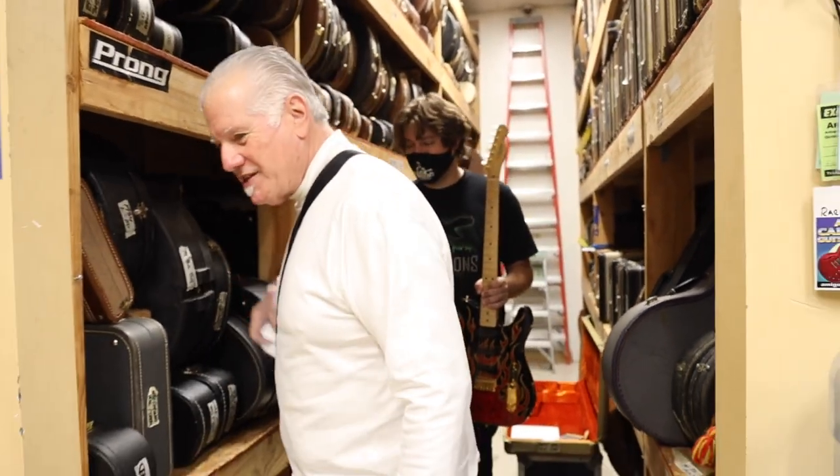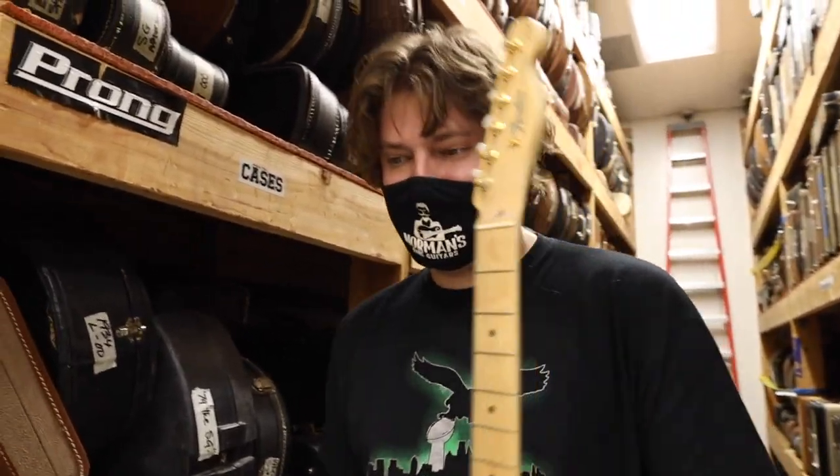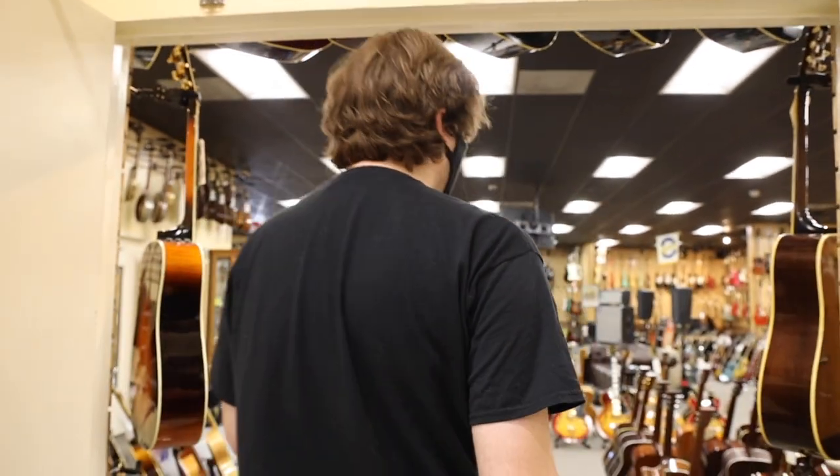James Burton, Tele Custom. Tele Tuesday. Let's go. All right. Yes, that was awesome. Five ways. I'll see you guys out here.